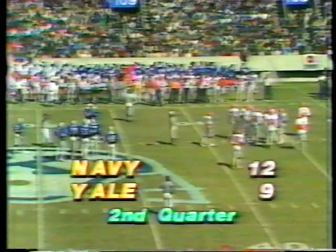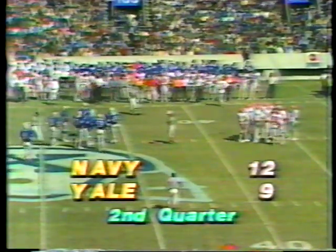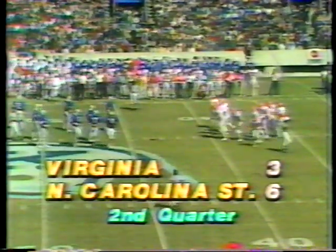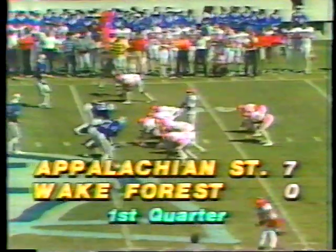There it is, Navy 12, Yale 9. Yale's coming back. They were down 12-0. North Carolina State 6, Virginia 3. 47 seconds remaining in the first half. Third down and 10, Clemson.